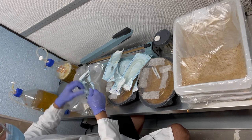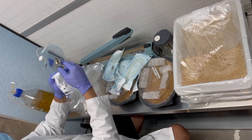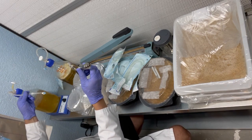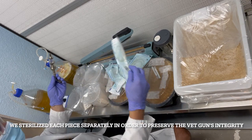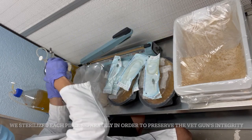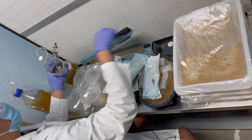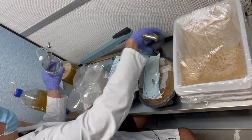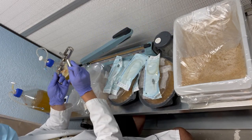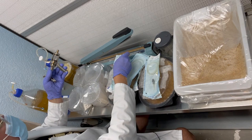these veterinary instruments. So shout out to Lion's Mane for hooking us up with these vet guns. But basically the principle is that this will just attach to this tubing. And all this was sterilized in a pressure cooker for about 90 minutes. You can see with the validation tape here that it's all sterilized.